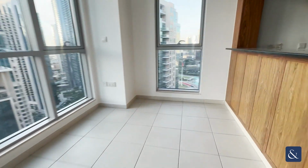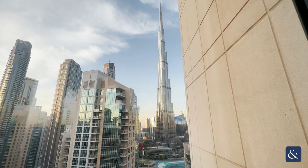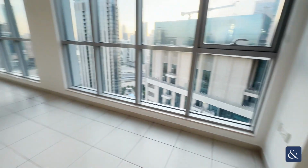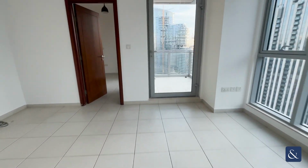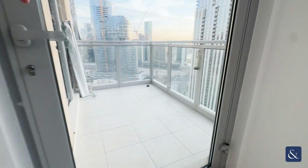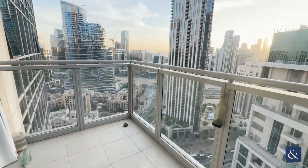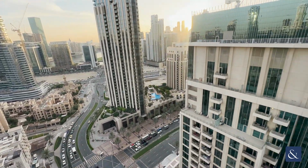Here we have the full Burj Khalifa and partial fountain view, which can be seen from the dining and living area here. We have a balcony which can be accessed from the living room and from the bedroom. And we have views over the boulevard.